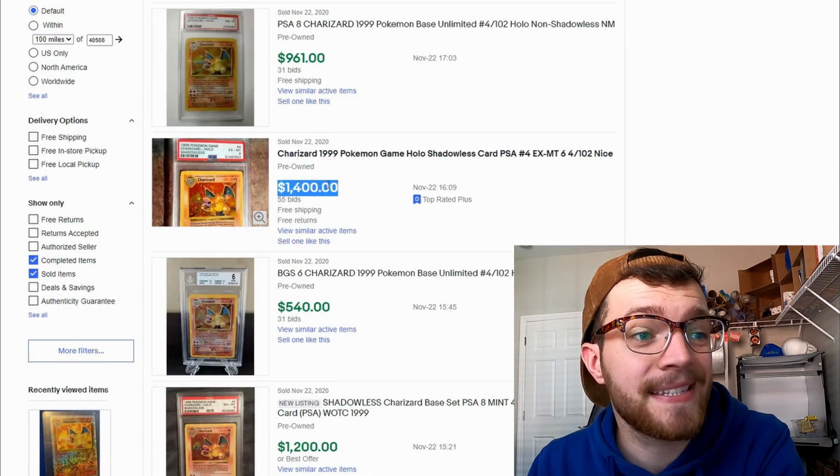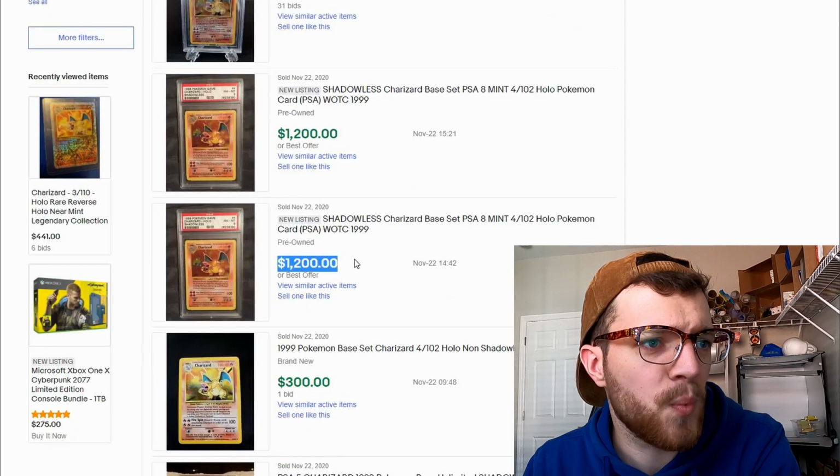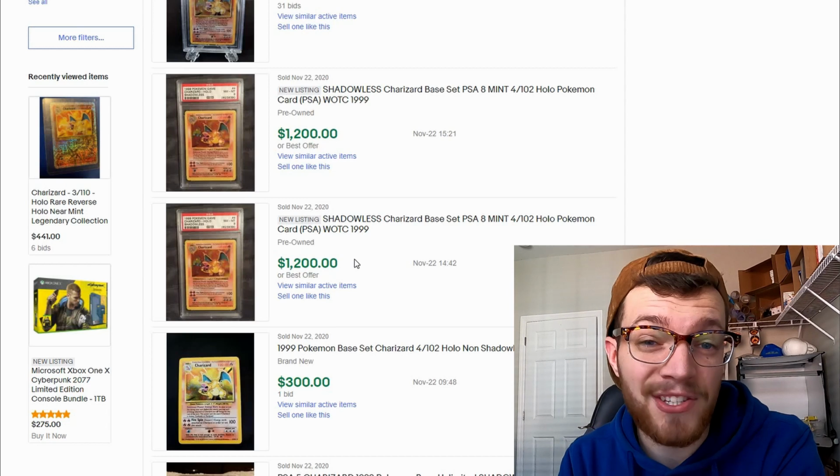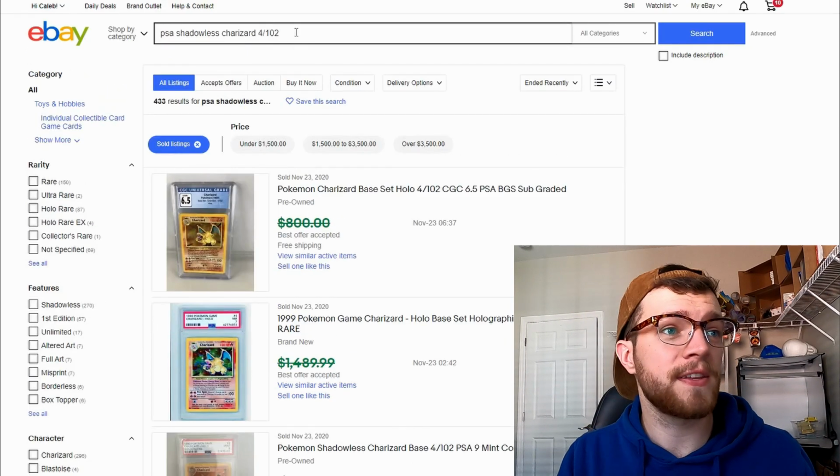Right here is a PSA 6 that went for $1,400. Ooh, dang, here's a PSA 8 that went for $1,200. And this, granted, is all within the last 24 hours. So cards like this are selling all the time. There are enough of them.